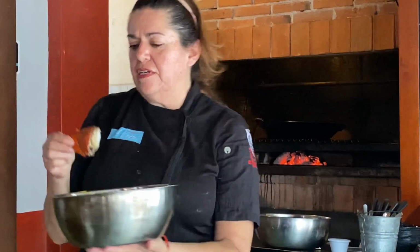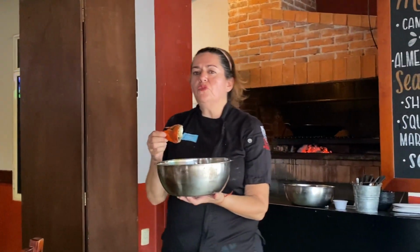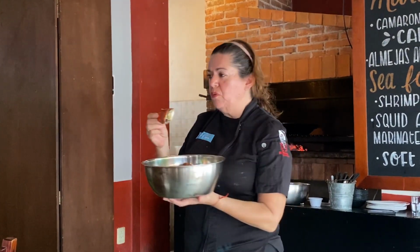This is the crab that I use. In Spanish we call it jaiba. Voy a poner la jaiba. It will give a lot of color and flavor to our paella.